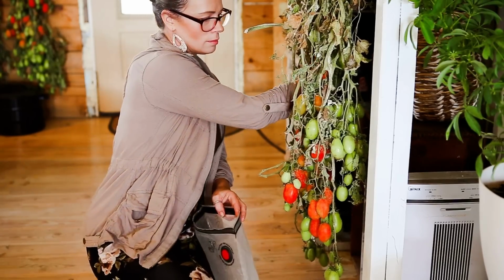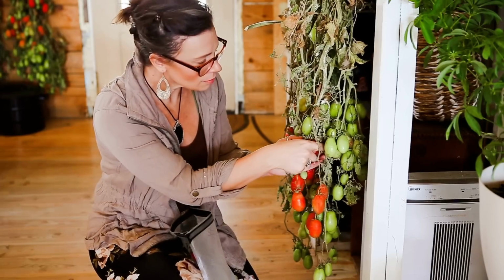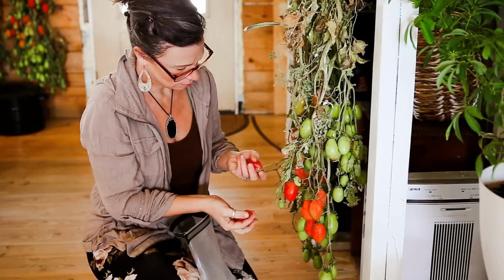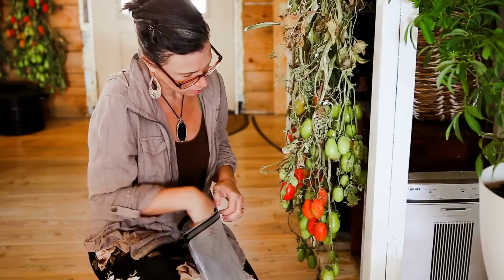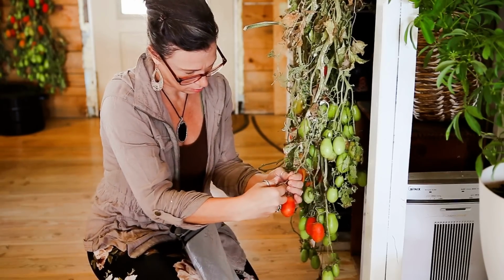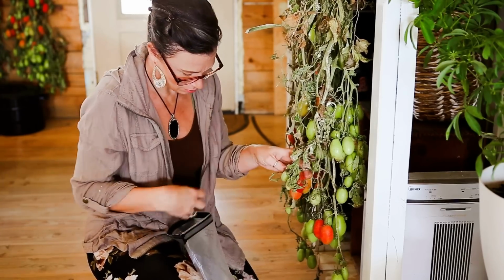These are San Marzanos, and they are the pride and joy of our garden this year. These are the Italian paste tomato, and I didn't know if they would grow very well here, but they did marvelously. These are a lower acid tomato, and they're a little sweeter, so they're wonderful for pizza sauce.